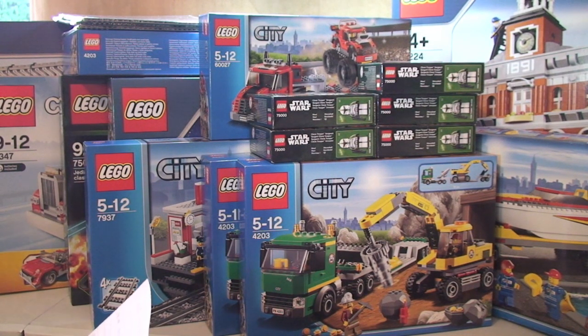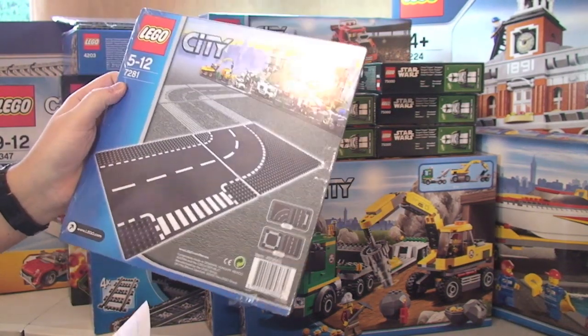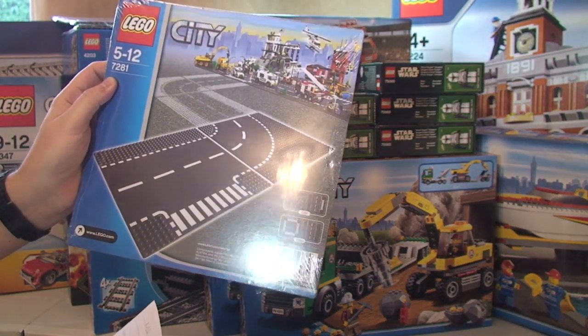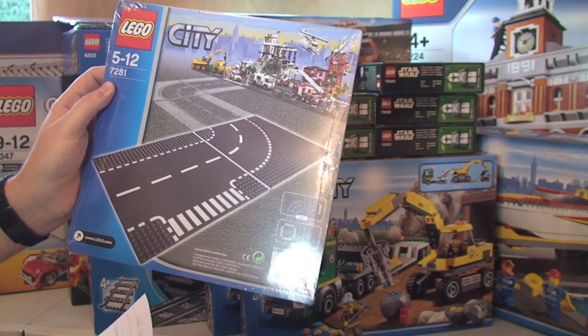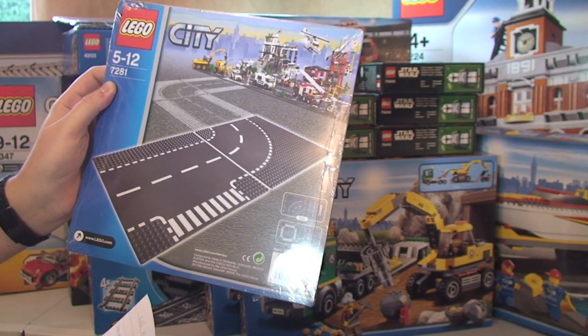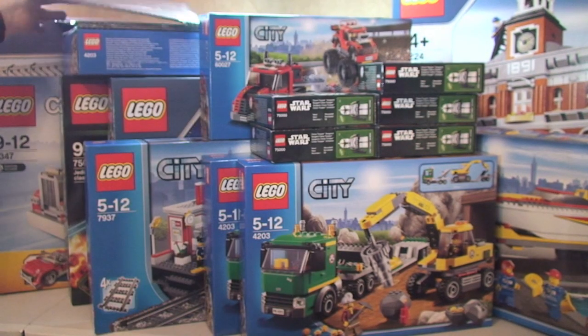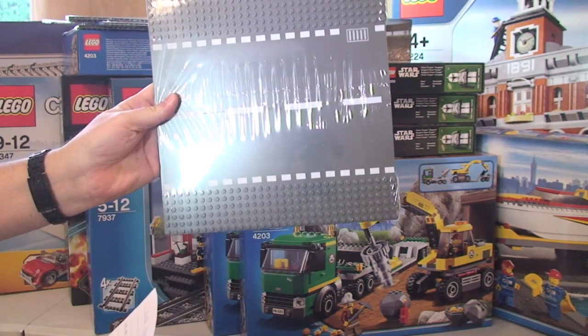I think I might have said this wrong one then. If I did, I'm just gonna say it again. 7281. Yeah, I've got the wrong thing down here. I apologise for that. I'm just reading it off my list. This is actually the straight and... it is the curve. Yeah, sorry, it is the curve. It is the right one. Apologies, guys.